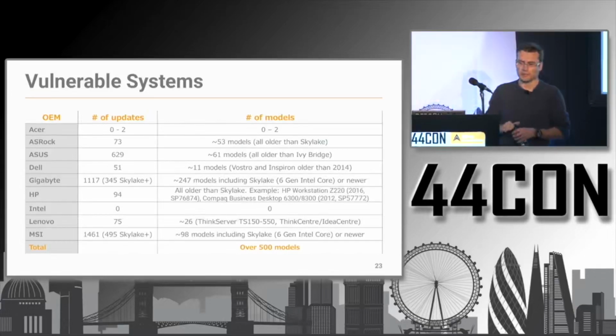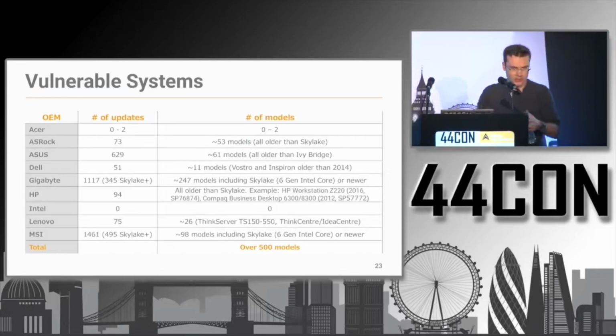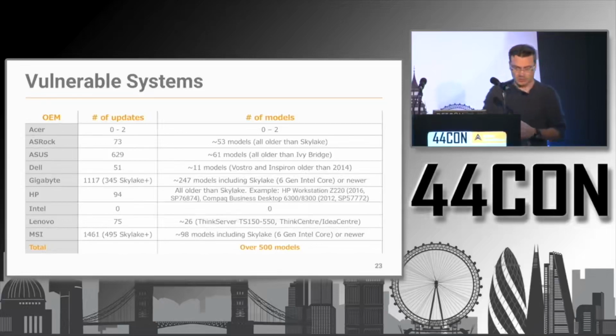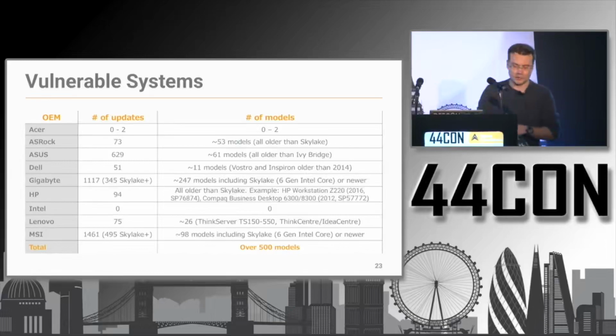A few vendors had a smaller number of models that appeared to be vulnerable, which indicates that they might have just forgotten to implement those protections on those systems. But you can see that some of the vendors like Gigabyte had over 1,000 potentially vulnerable images, including 345 Skylake and above. That's 2015 and above, corresponding to 247 models that lack basic protection. So that's pretty much almost every system that they have. MSI, same thing, 1461 potentially vulnerable images corresponding to 98 models. 495 model images are Skylake and above, so those are vulnerable.